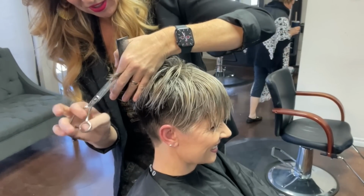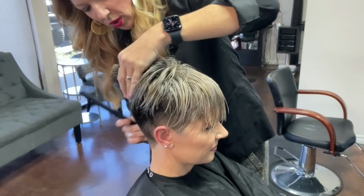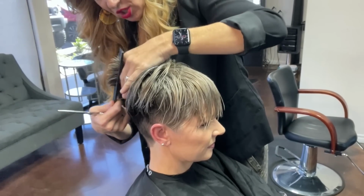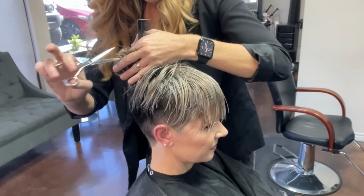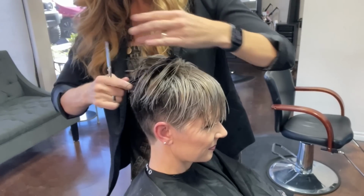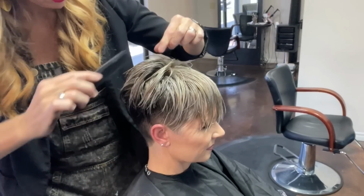And then, yeah, so a good trim through there. Again, she's short to her occipital bone, and you can see she kind of had a length there already, so I'm just kind of blending that up. She doesn't like it to get to where it falls in the back completely. She wants to be able to manipulate it.